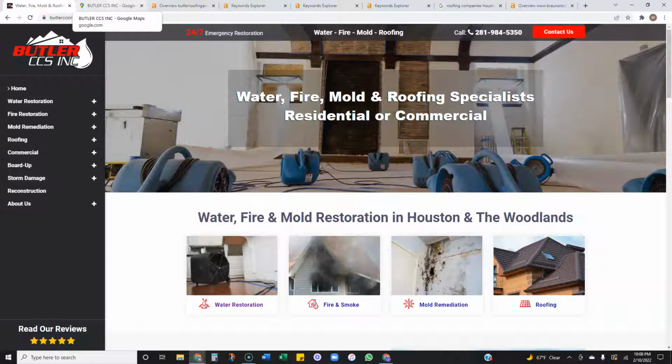And again, you can do this for anything. So you could do this with water, fire, mold, your roofing, board up, storm damage, all the stuff that you do, you can rank for all this stuff. It's just a matter of doing the right things. Again, add that content, adjust that content a little bit. Definitely work on that Google Business Profile and really get your SEO going. And that should help you a lot.